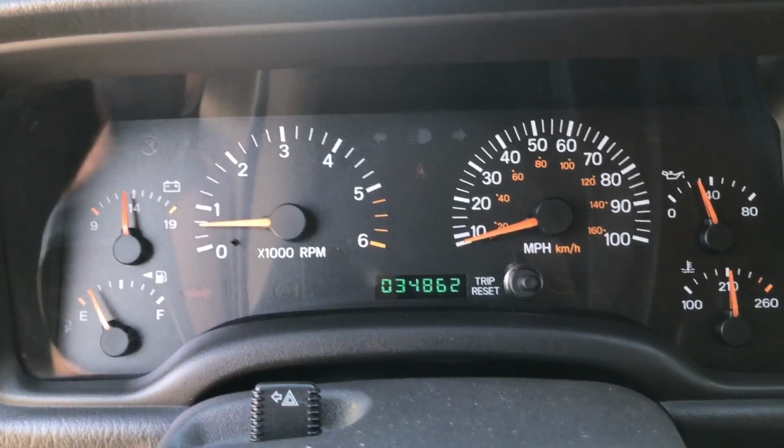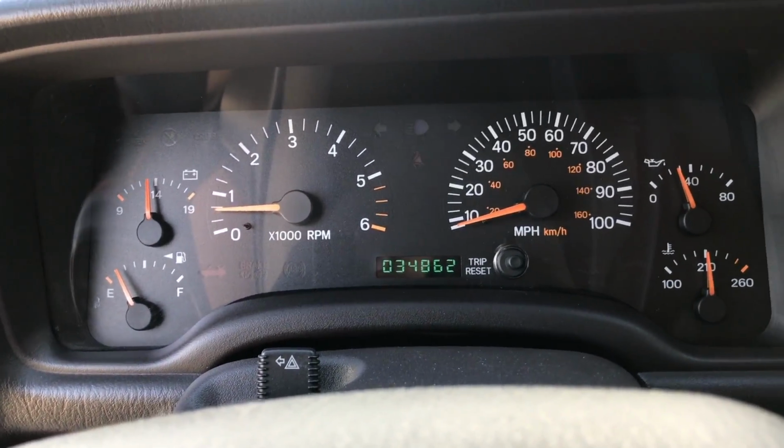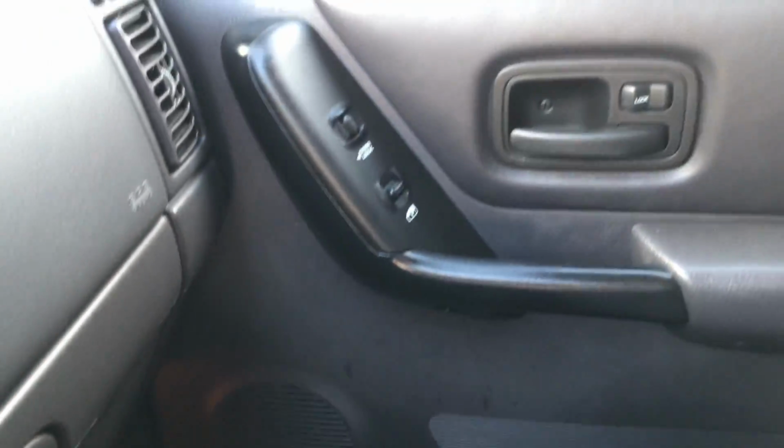AC's ice cold. Look at that oil pressure at idle at full temperature. I mean, that's absolutely perfect. Cruise control, none of the buttons are dirty. Everything's super clean. Factory carpet floor mats over there are very, very clean.